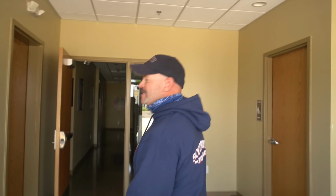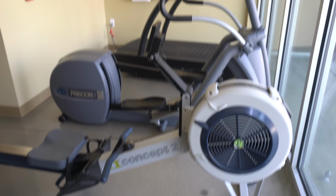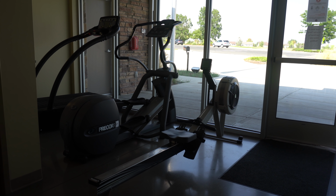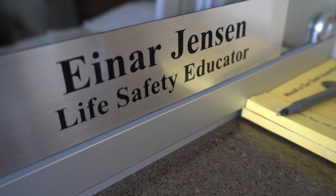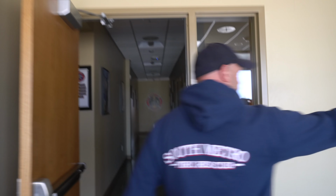Well, here at Station 19, this is our front area. You probably noticed that we had some cardio equipment here. That's because this station is pretty small, so we have to put our cardio equipment out here. And then we have a life safety educator office right here. So Einer's normally in there. And this station is just one level versus the other stations you've seen. And it's our farthest west station. So come on in. Just a public bathroom right there.